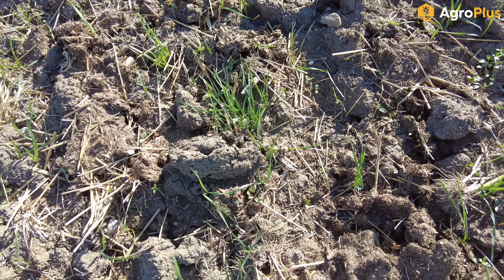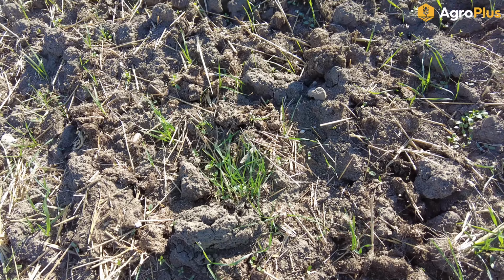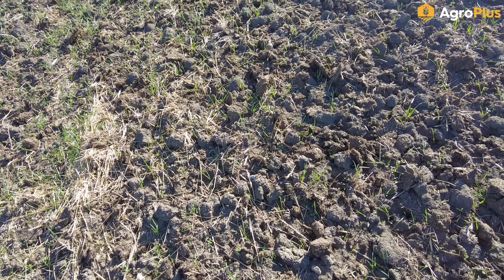If you try to get into a field early before the wheat has broken dormancy to seed, you're going to have quite a mess. So you need to take care of volunteer winter wheat in the fall. We don't want it to survive over into the spring where it's going to be harder to control.